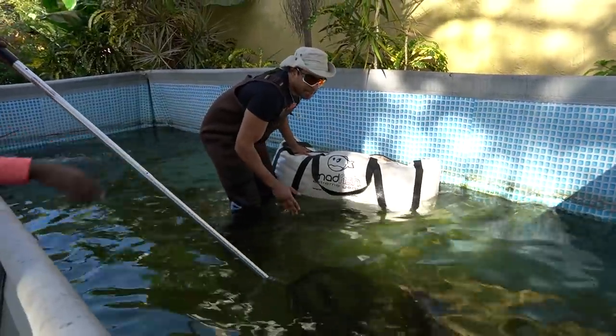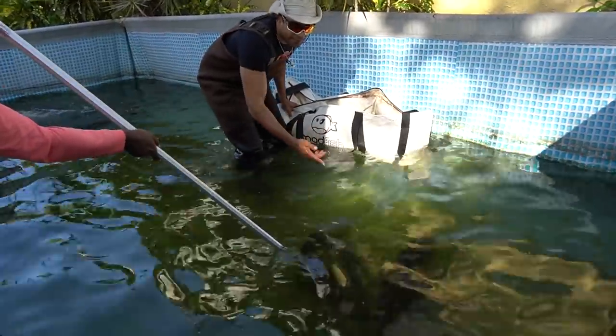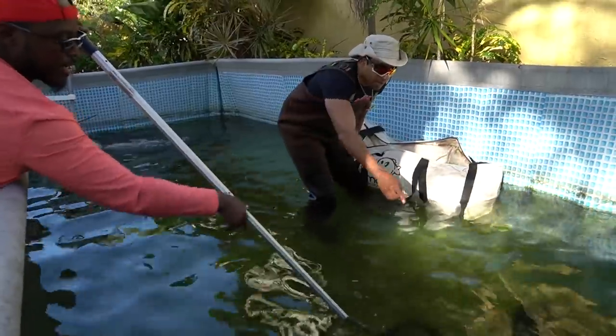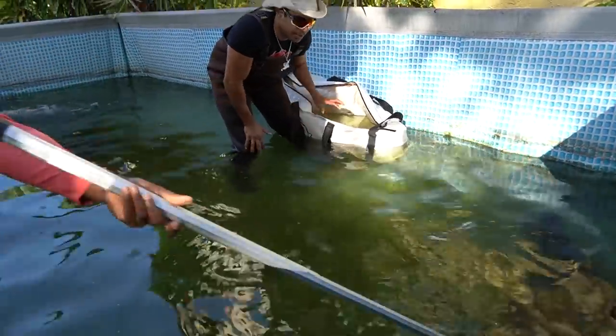It's okay to touch them. We just don't want them to be stuck in that net. But if he goes head first in that net, it's not going to do too much damage to him. It's more the tail that's affected. I see that. If this guy headbutts me, he could literally knock the wind out of me, and I'll be toast.